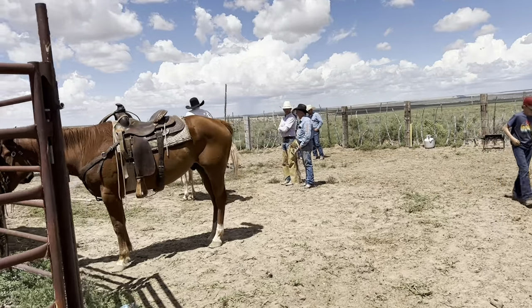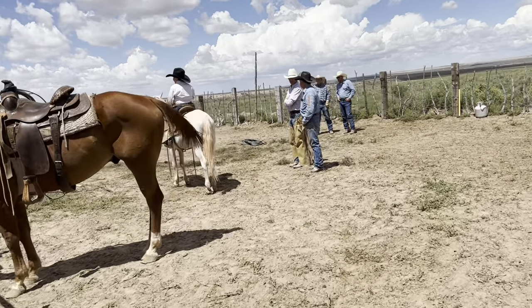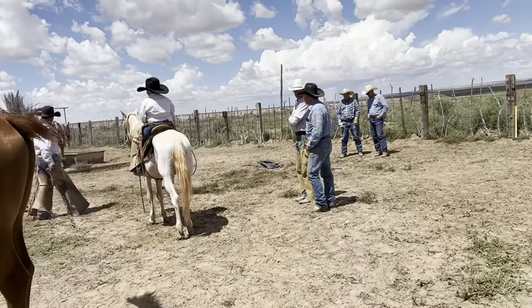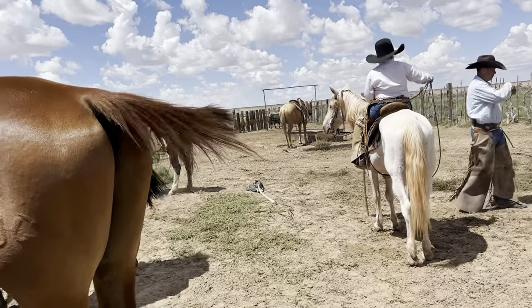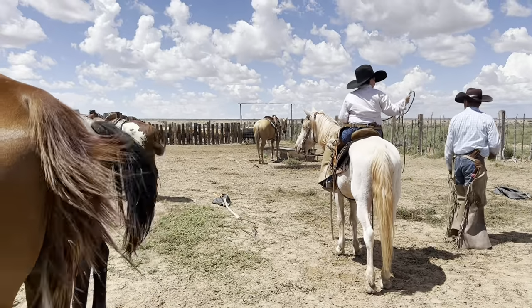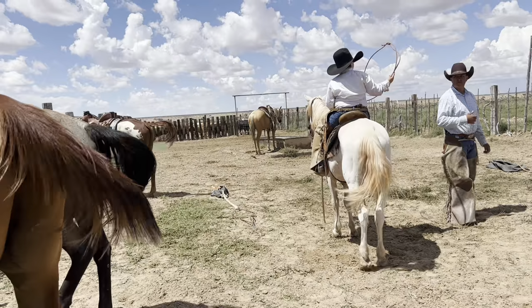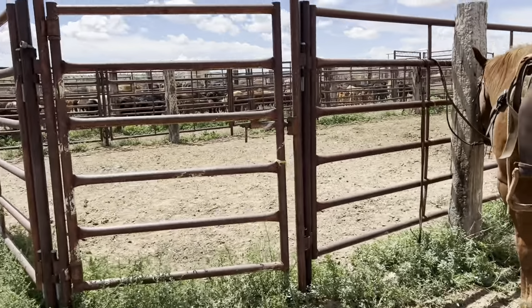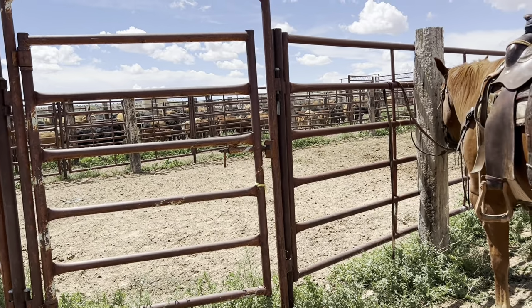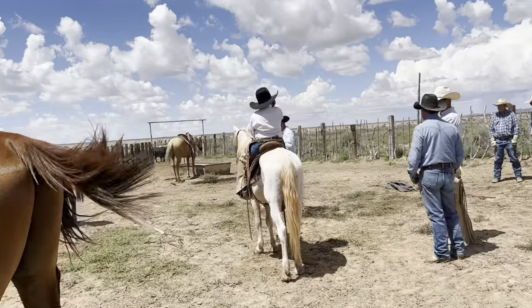Thank you. So we're just getting ready for the branding. They're setting up the North Forks over here, kind of by the watering trough, which wasn't the initial intention. We wanted to brand over on that side, but it kind of got flooded out, so we're gonna use this side.